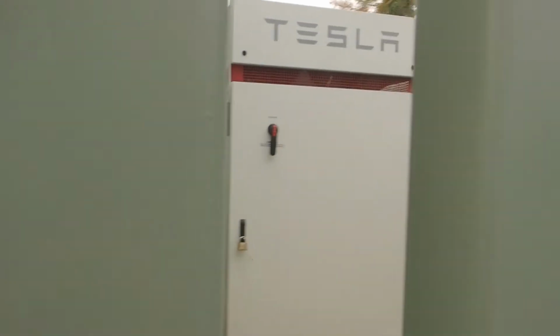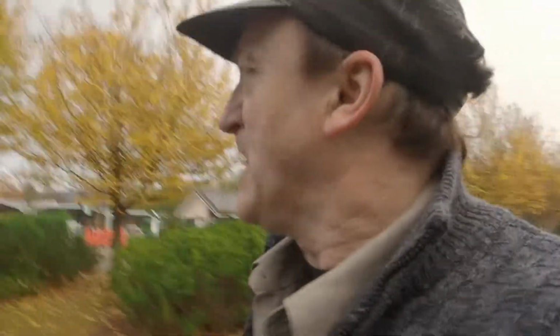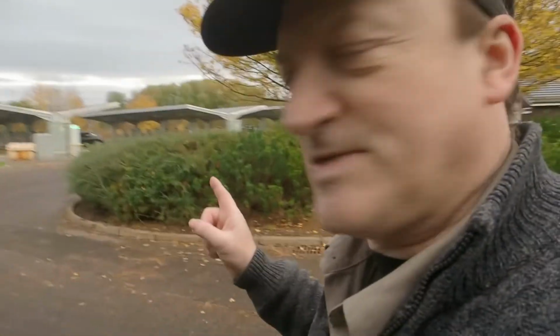Oh, and if you look there, they've got a Tesla wall. A couple of Tesla walls. Okay, so this is the power bit with a couple of Tesla walls. Looks like 3, doesn't it? So how do we get the power here? As you see, there's these nice little covers that keep us dry. Quite an unusual feature for many of the charging places that we end up going to.